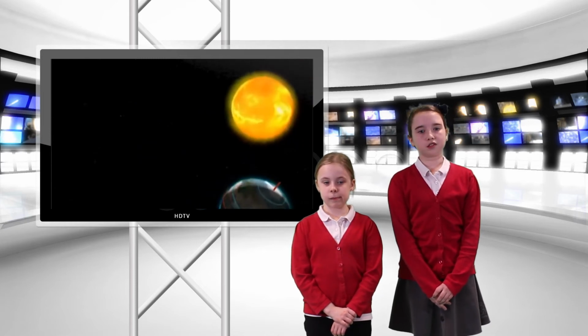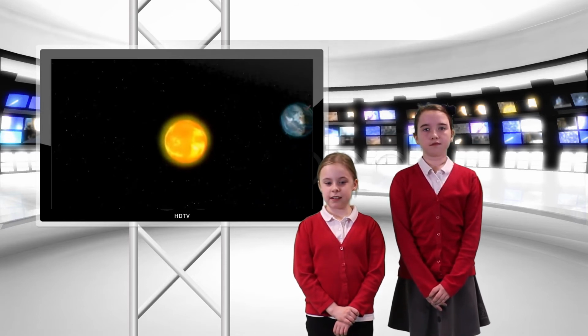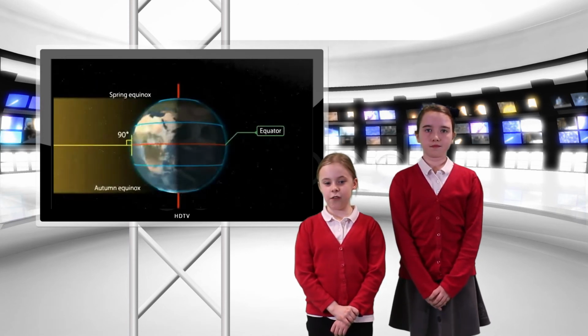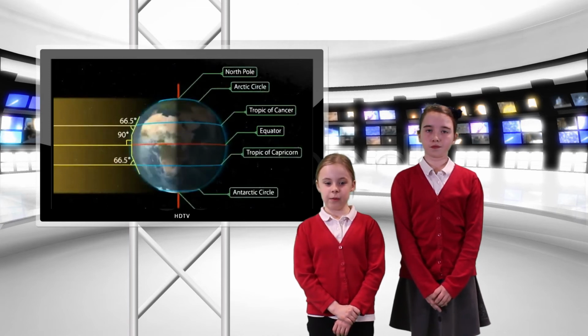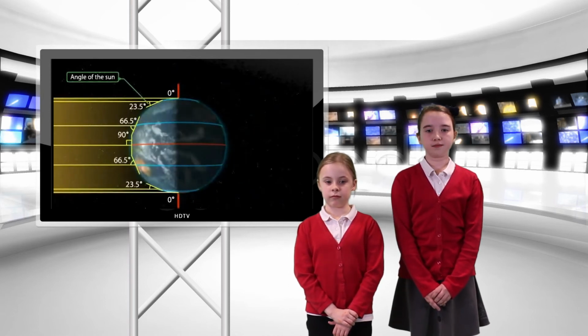In summer, the northern hemisphere tilts towards the sun, leading to longer days as more light falls on this part. But in winter, the northern hemisphere tilts away from the sun and so days are shorter. The word equinox means equal night. During an equinox, the north and south poles are not tilted towards or away from the sun. So the duration of daylight is the same at all points on the Earth's surface.